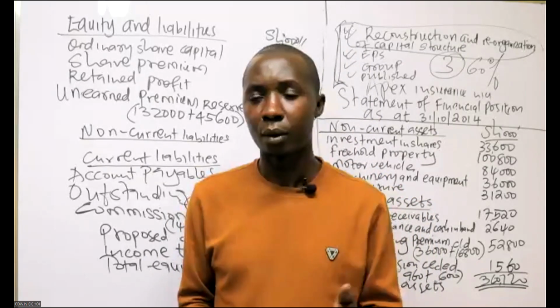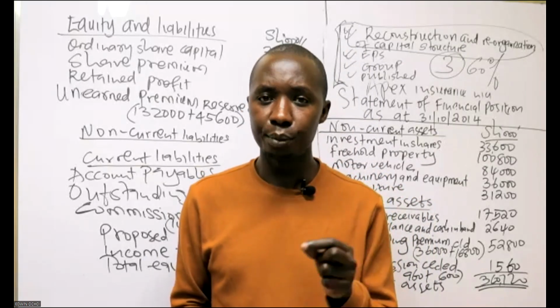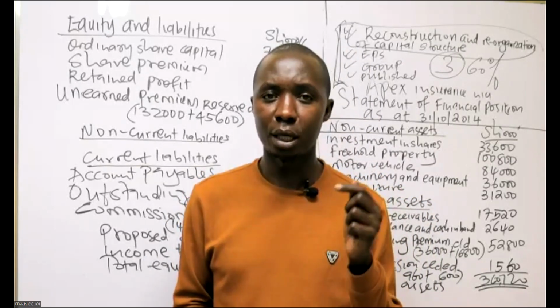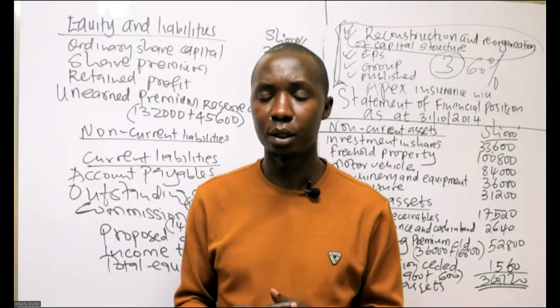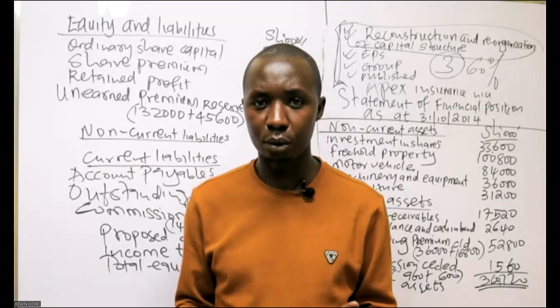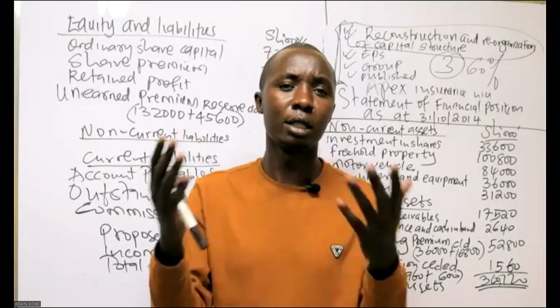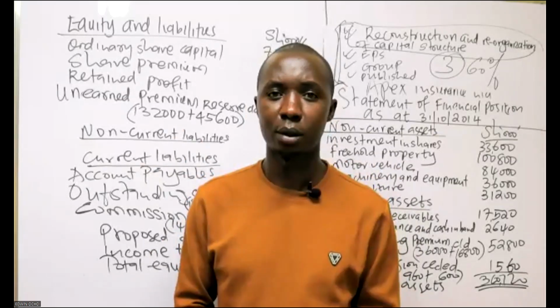Then we do 2 T accounts: the capital reduction account and the ordinary share capital account. Then finally, we do the statement of financial position. That is a simple thing, the internal reconstruction. So that is a general introduction to reconstruction. What's remaining is just to do questions.